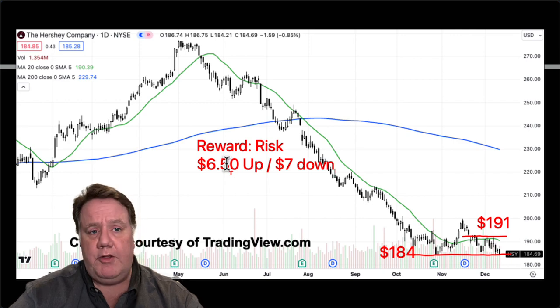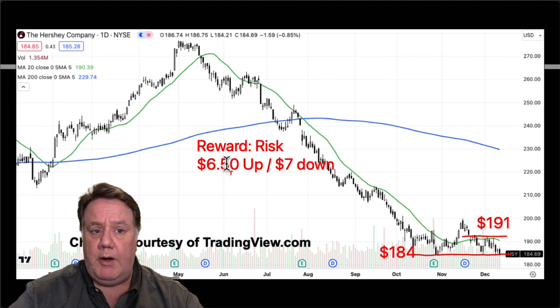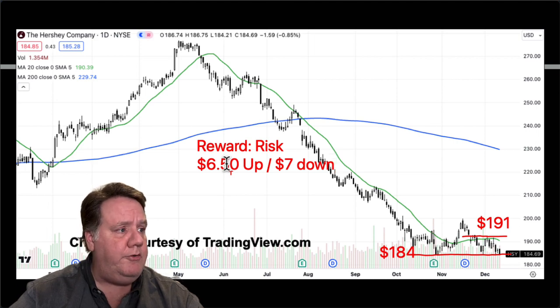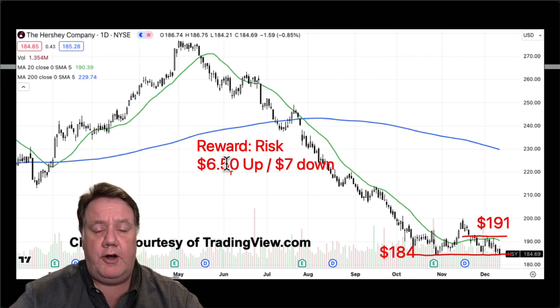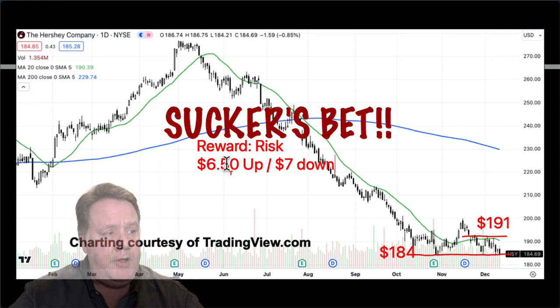If I'm thinking about this from a valuation standpoint, this also implies that my reward to risk ratios are a little bit skewed right now. Despite some fundamental strengths and an interesting and even tempting value proposition with a useful dividend, that means that for me right now, I'm going to go ahead and call Hershey a sour suckers bet. Probably one to stay away from for the time being.